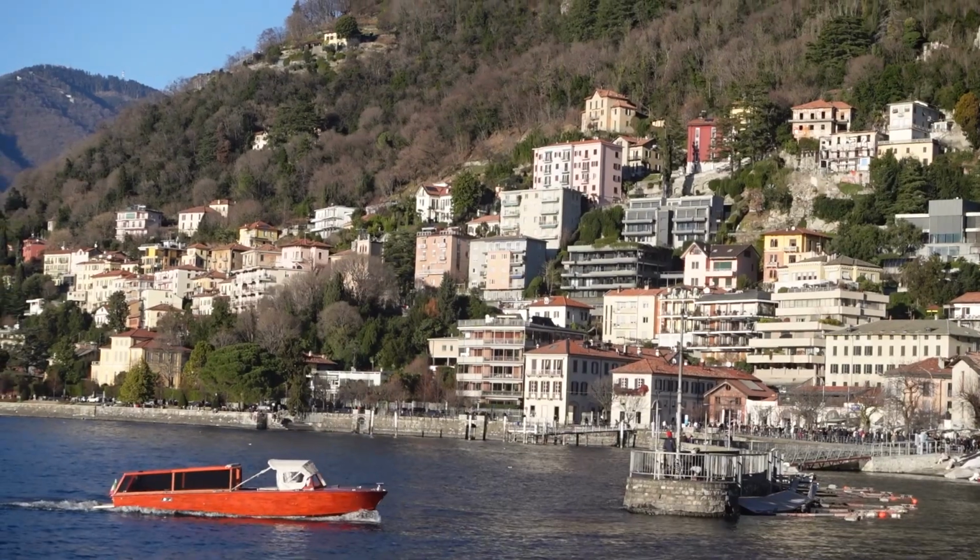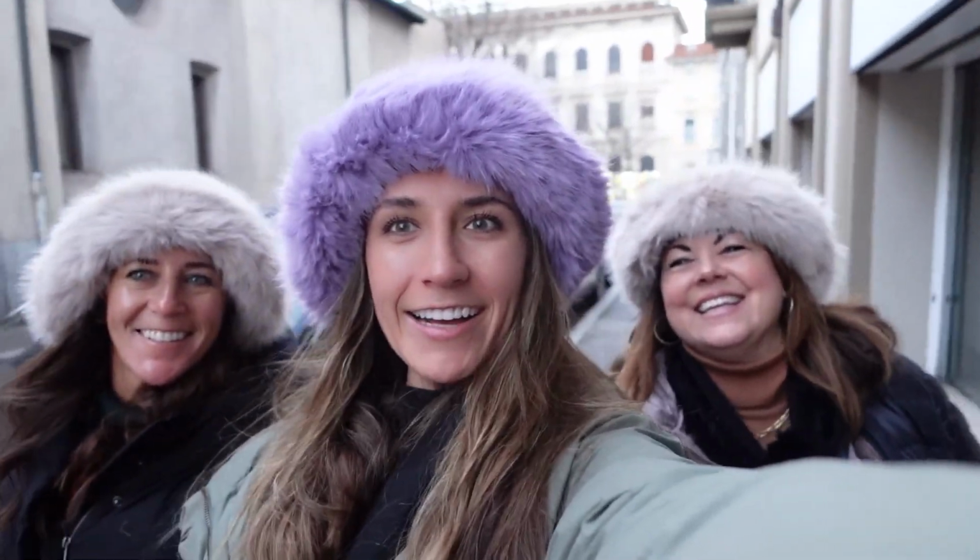My mother-in-law and my regular mom surprised me with matching hats. The flea market was really fun. We're done with Como and we are off. Let's get in here to Milan to go to the Duomo.